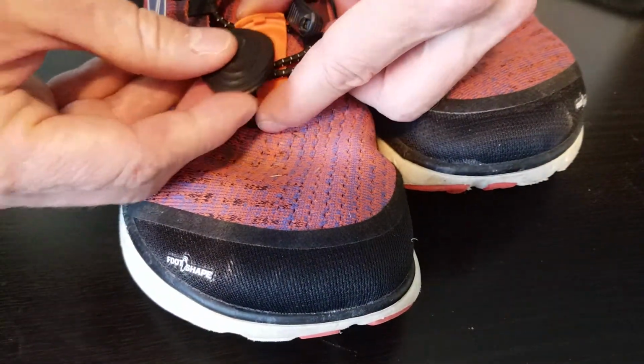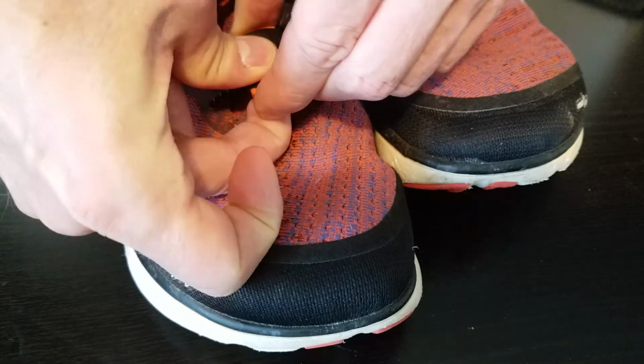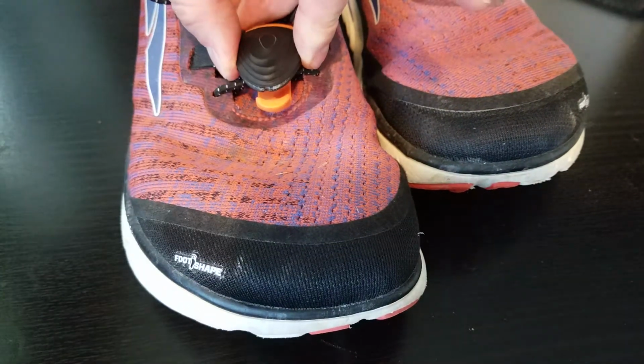And it goes back pretty quick. See if I can do this, keeping my hands out of the way. Snap, done. How easy does it come out? Just pull that front tab down, pop it out.